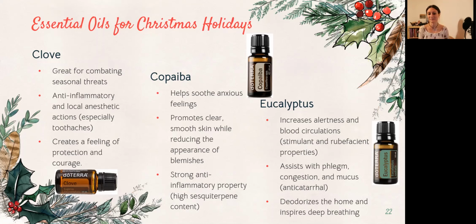Copaiba, I feel like it's my best friend because it's very natural and it really helps the nervous system. So you can use it for that, or also just use it for the skin to have a clear appearance. And yeah, it's really good. Eucalyptus for the lungs, helps breathing, helps feeling open. I use eucalyptus a lot now that I got sick, because eucalyptus really helps to soften the mucus if you tend to get a lot of mucus inside. And I go immediately to eucalyptus.